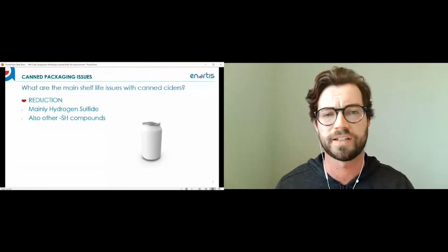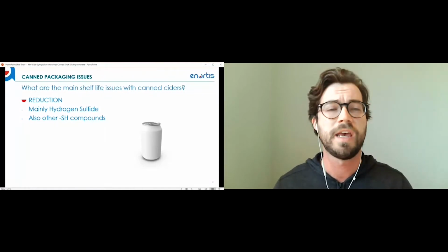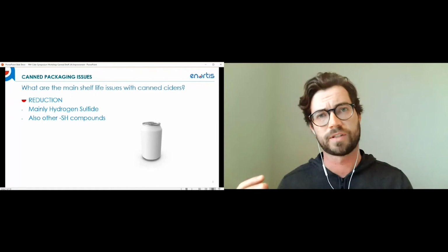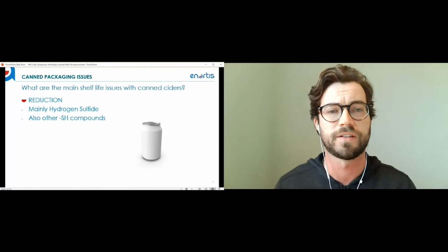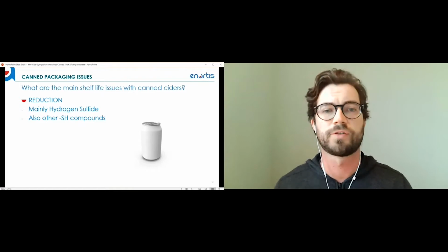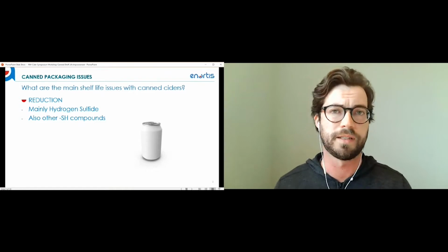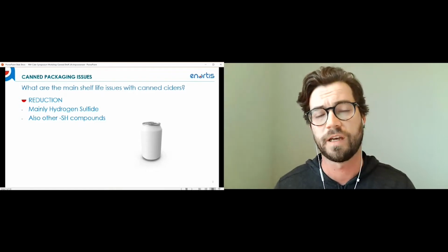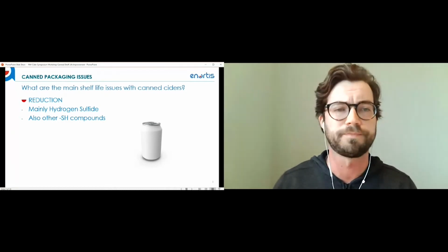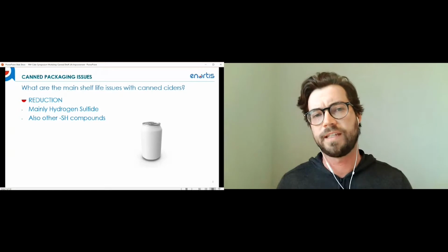Hydrogen sulfide is an eggy aroma that can appear at lower levels. It tends to diminish freshness. At higher levels, it's pretty bad. It's just very eggy and not appealing. But other sulfur-containing compounds like mercaptans and disulfides can also evolve in the can as well, and those compounds are also equally unpleasant.